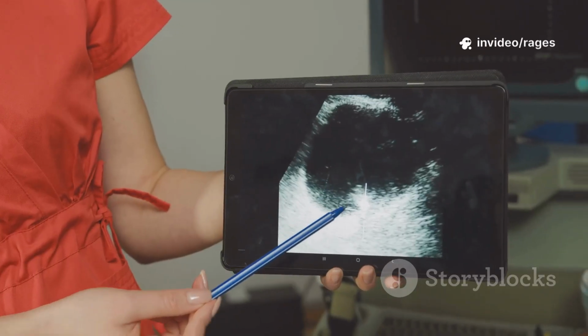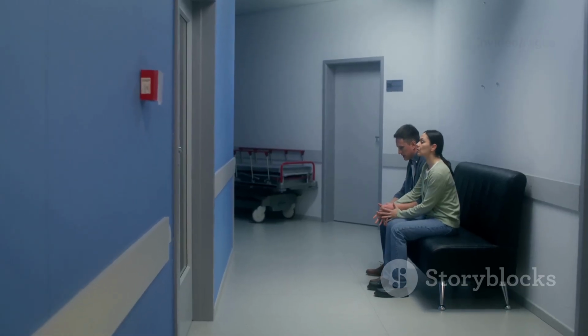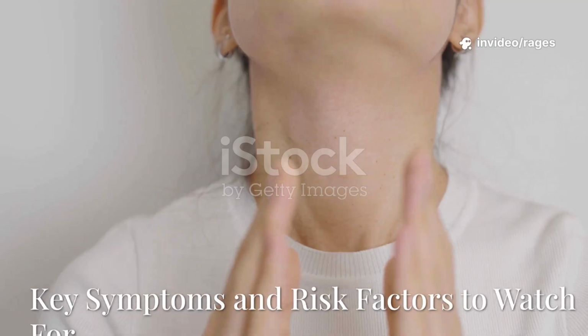Another cause can be thyroid nodules, which are solid or fluid-filled lumps that form within your thyroid. Most of these nodules are not cancerous, but they can cause the gland to grow. Pregnancy can also sometimes cause a slight enlargement of the thyroid. Knowing these causes helps us understand why a checkup is so important.